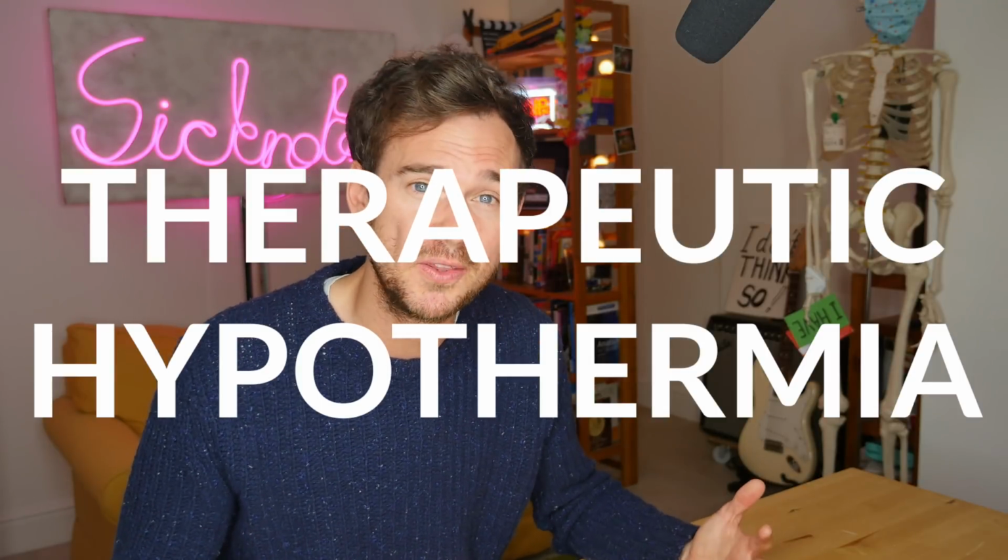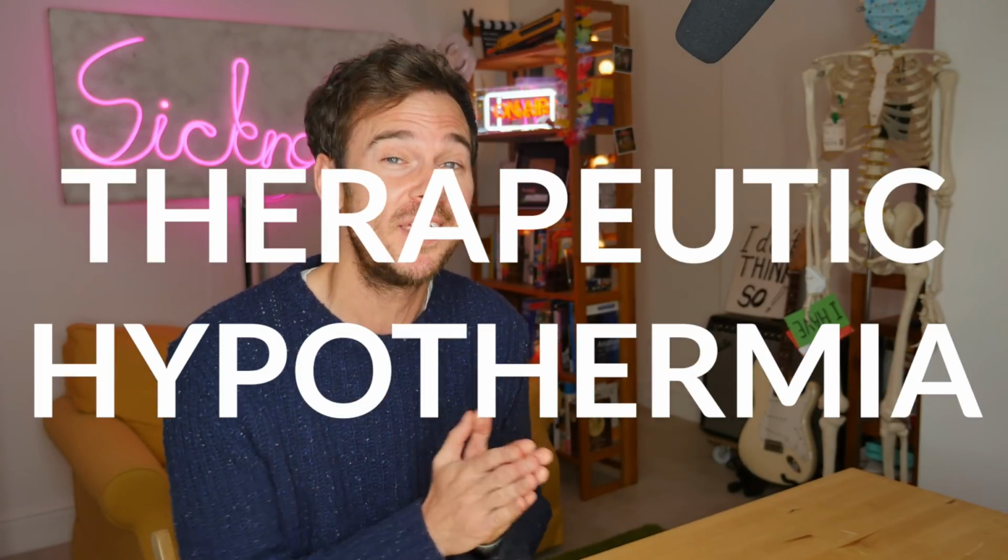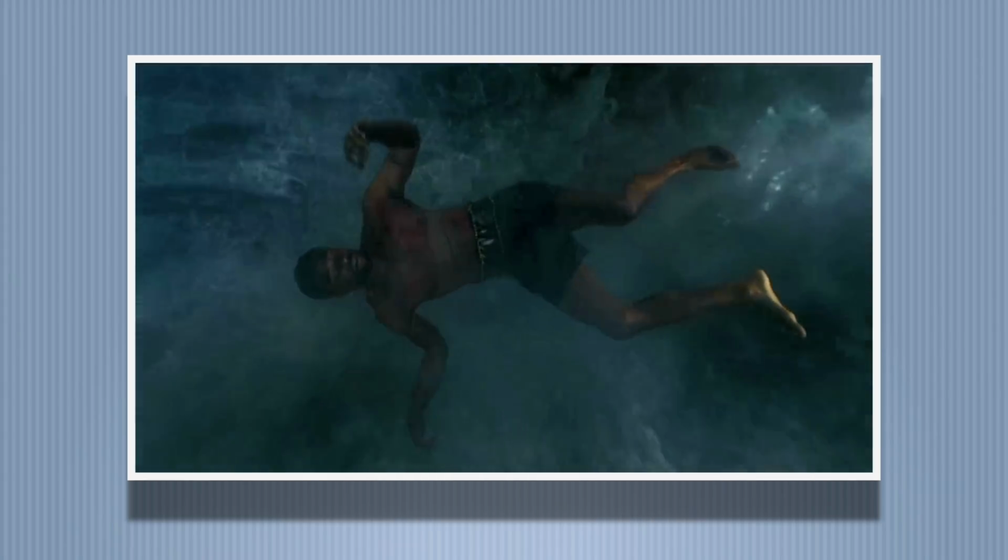This is the concept of therapeutic hypothermia, which is a real thing in medicine but has very limited uses and is very specialist. It kind of fits here, but not entirely. It's probably worth mentioning here that actually one of the major complications of drowning is hypothermia. So in reality, we'd want to warm someone up as much as possible.